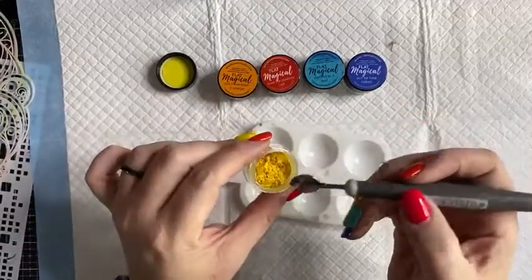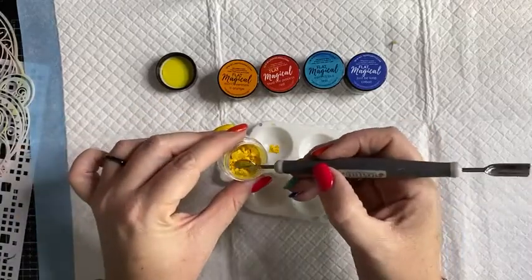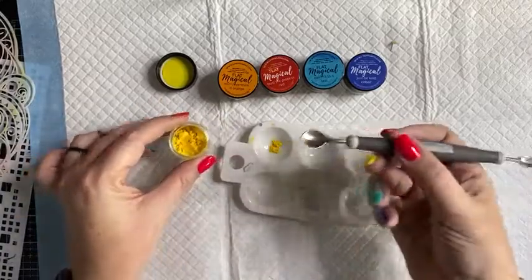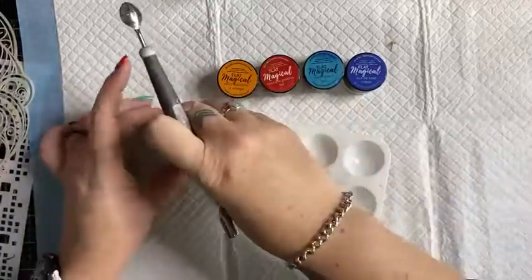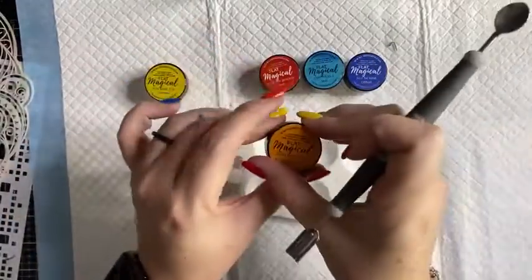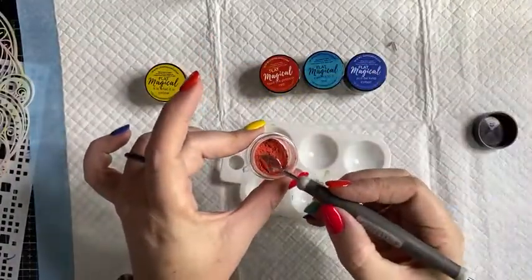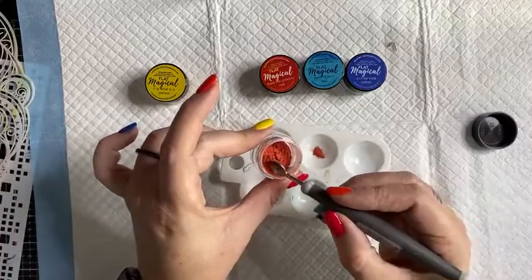Okay, I've got my little spoon here. And I'm going to pop some yellow in there. And you can see that I'm not adding very much, just a freckle. One thing you do want to do is get the lid back on these babies straight away, okay, because you really don't want to drop them on your carpet, drop them, spill them, because they are really difficult to clean up.